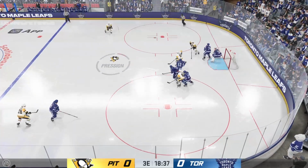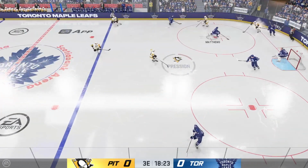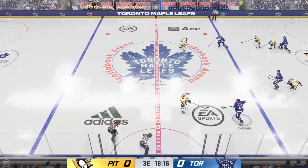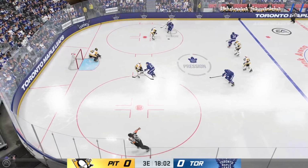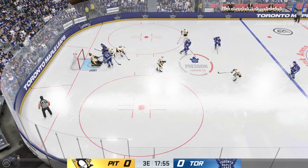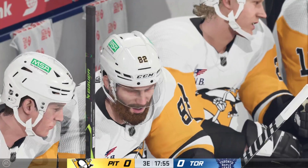Grabbed along the board by Tatar. Oh, and that misses. You can see the frustration in his face as he looks up at the roof. This guy knows how important it is to get the first marker in the game. Stopped by the goaltender. Ref blows the whistle as the puck's covered up. Cole's been showing some frustration.